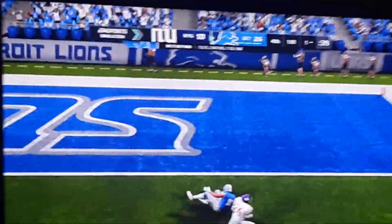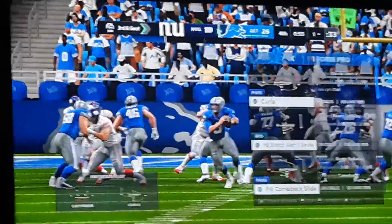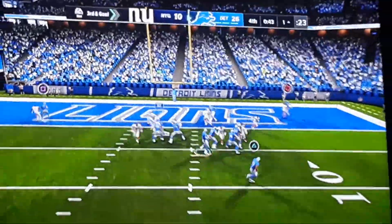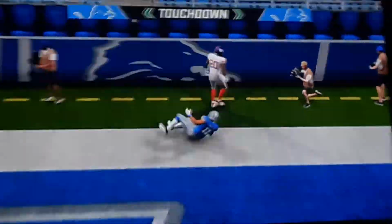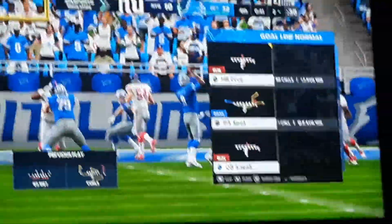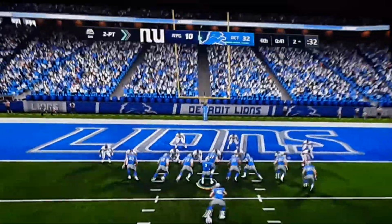And we do get a reception, but we are like 1 yard shy from getting another touchdown there. So now this is going to be third and goal. And I'm hoping we get a touchdown, and we do. And this will be 32-10. So we're going to try a 2-point conversion here. And if we get the 2-pointer, then it will be 34-10.